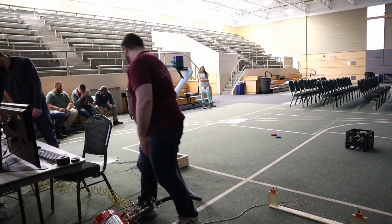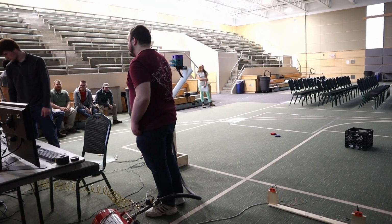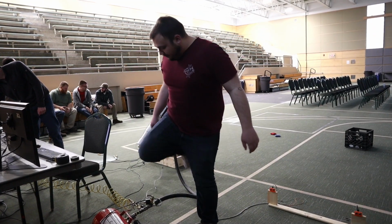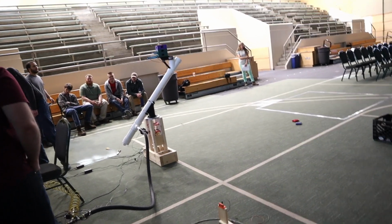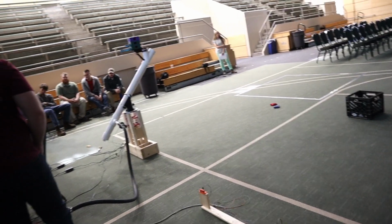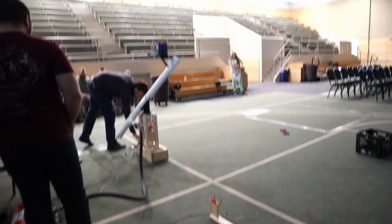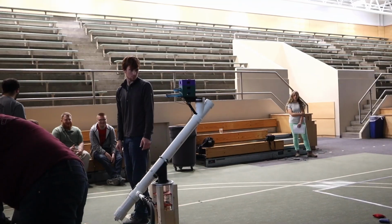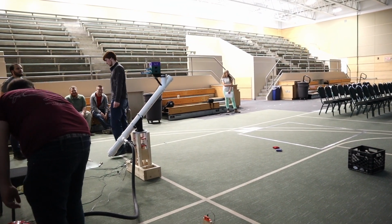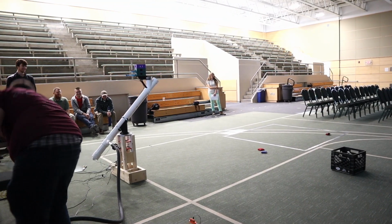What's different this time? I didn't have power going to the pressure sensor. That'll do it. Yeah. Is it doing something? Went right in. There you go. All right. Is it on? I just need him to load one in.